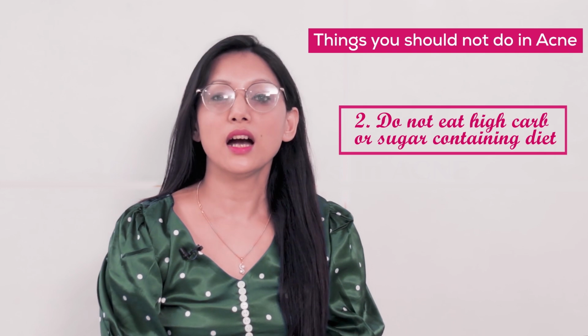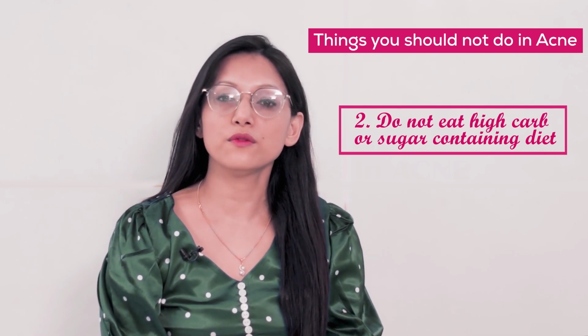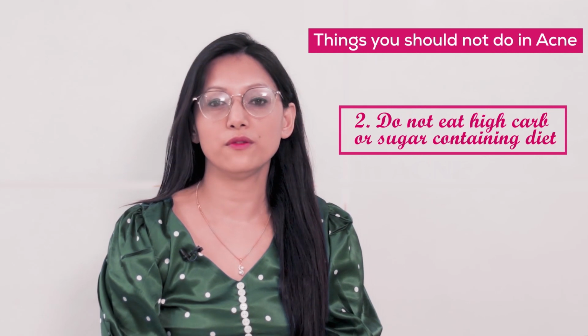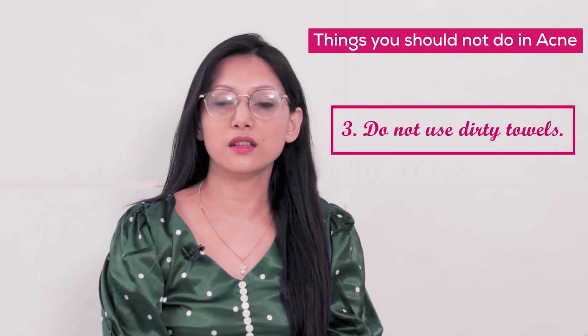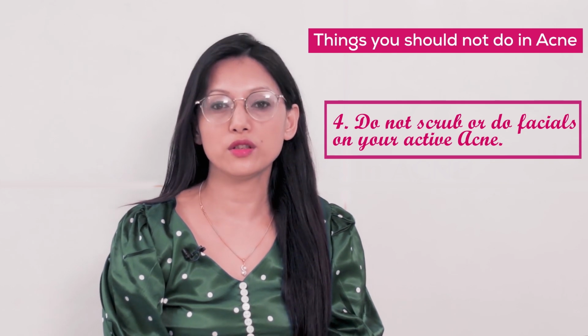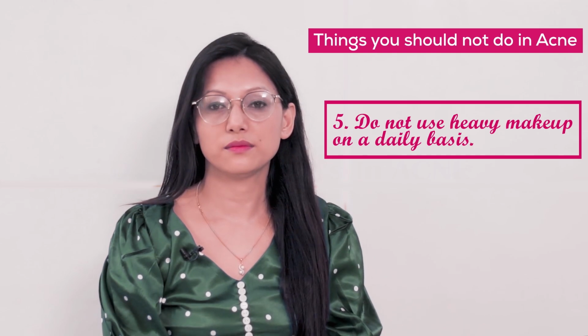Do not eat a high carb or high sugar containing diet. These are proven to increase acne. Certain foods like whey protein, dairy and dark chocolates have also been proven to increase acne. So please do avoid these kinds of foods if you have active acne. And do not use dirty towels again and again, as it can lead to increased bacterial infection. Do not scrub or do facials on your active acne. And please do not use heavy makeup on a daily basis.